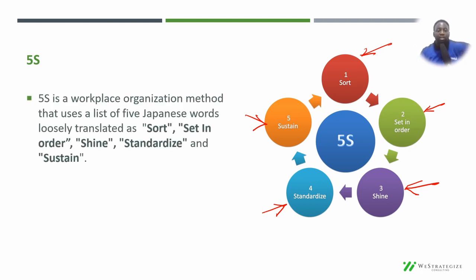Like I said at the beginning, 5S is a workplace organizational method, and it uses this Japanese word. So sort, set in order, shine, standardize, and sustain. Remember the way in which I've mentioned them, because that's the sequence in which these steps are carried out. So you first do sort, then you set in order, then you shine, you standardize, and then you sustain what you have done so far. All right, so let's go into each of them one after the other and break it down some more.